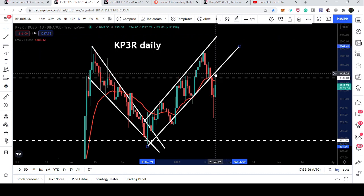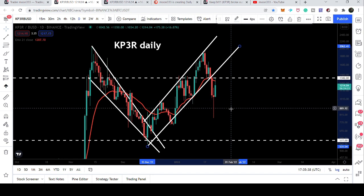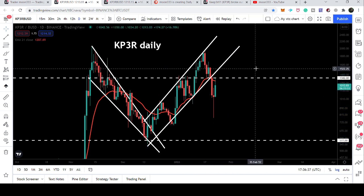However, if it will be completely rejected, then it can move down to the previous support. And you can see exactly from here we already got a bounce. That is approximately at $1,000, and then the next support will be approximately at $700. So the next few hours or days are really very important for Keeper because it is struggling at a very significant resistance, and if it re-enters the channel, then it can continue its uptrend. So this was the update so far.